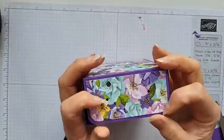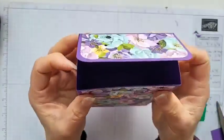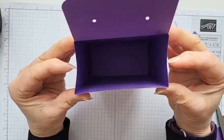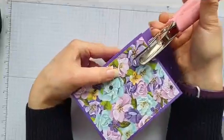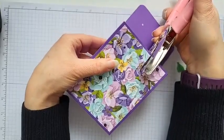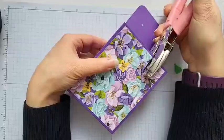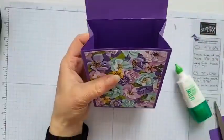Okay, so obviously that's not going to close like that. So what you need to do then is use your fingers and give it a bit of a squeeze, and then again you're going to just go over and punch through the holes, just trying to make sure I've got the right mark there.